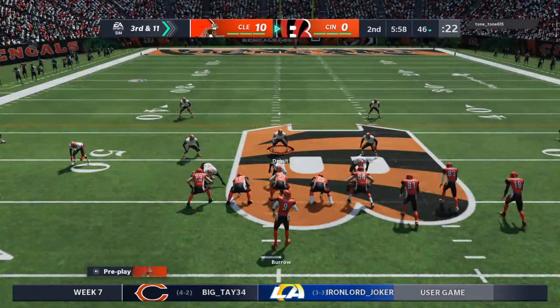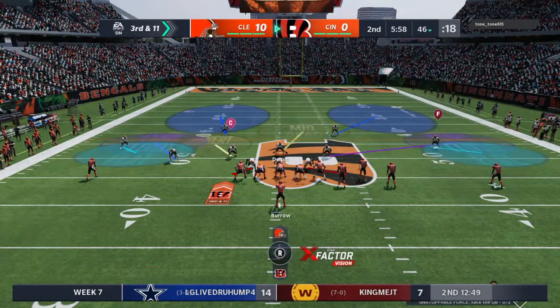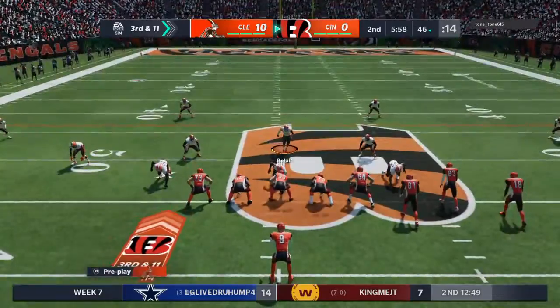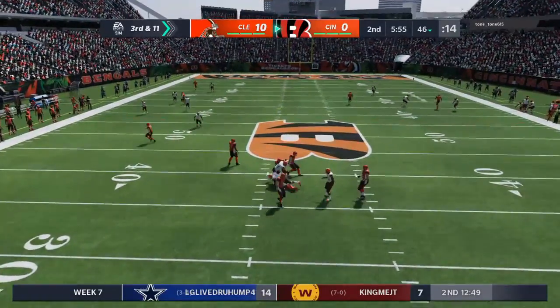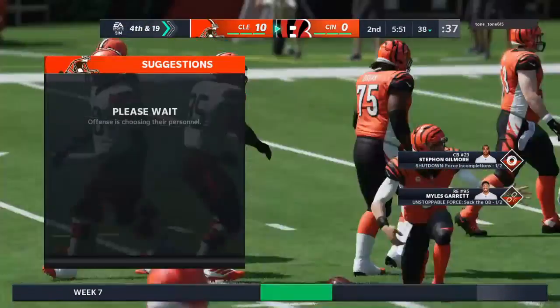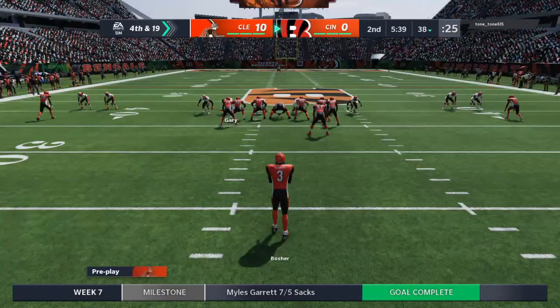An incomplete pass on that last play, and that means they'll need to come up with something here on 3rd down. Watch the twist. To the air again, Burrow. And he's taken down. This will be a Browns sack. Myles Garrett, he's the one to get him, and that is sack number 7 for him on the year.